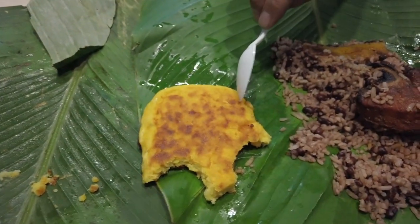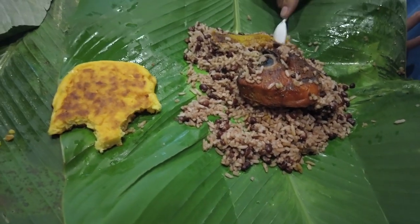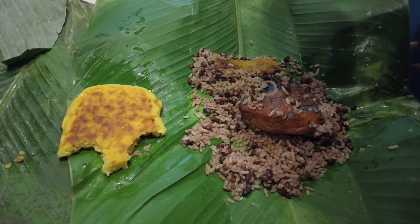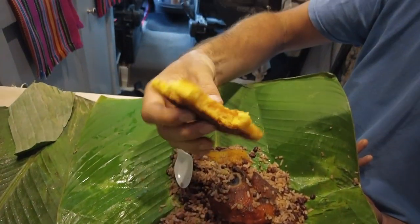That tortilla was $2, and this was $3.75. Wow. That's a pretty cheap lunch. Yeah, the tortilla is kind of pricey for one tortilla, but it's kind of a specialty thing.